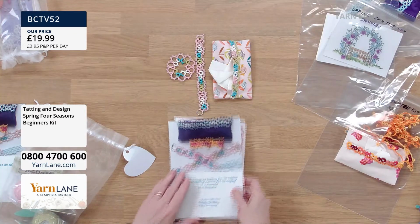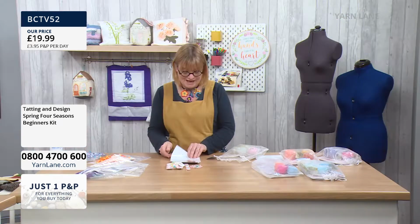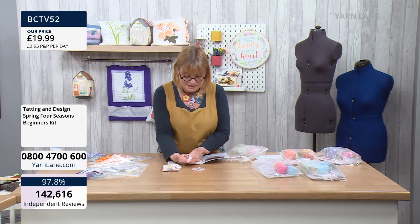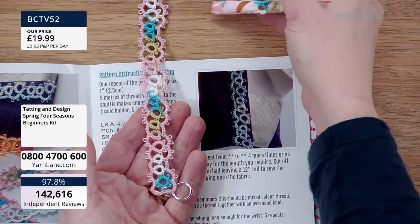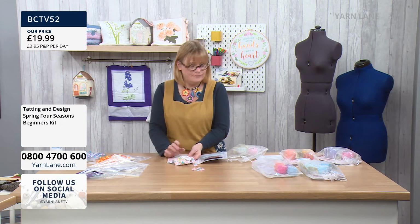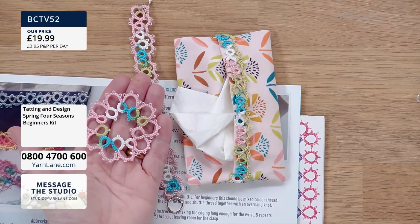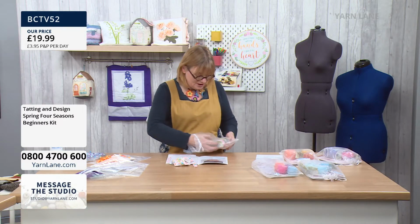Barbara has also written specially a booklet, the beginner's tatting pattern for an edging or a bracelet. So in here you can make this edging and you can make the bracelet, or you can use the same pattern to make an edging. And look, Barbara's put it on a little tissue cover here, but you could use it to edge napkins, table mats, put it on the edge of some clothing, all different things. You can make this little ring here. All the instructions are in there to make this, that you could put onto a card. Isn't that pretty? Also in the kit is everything you need to make that.